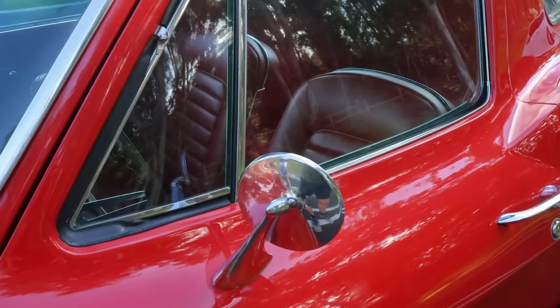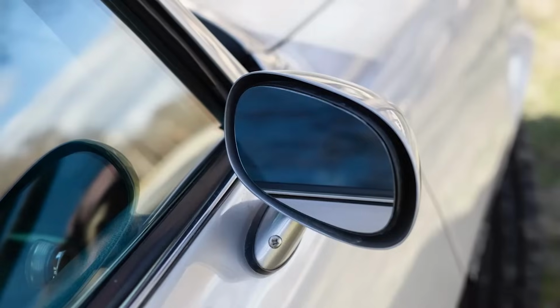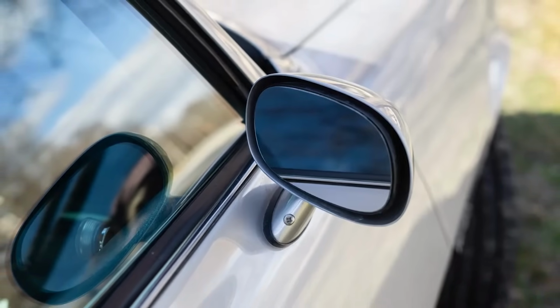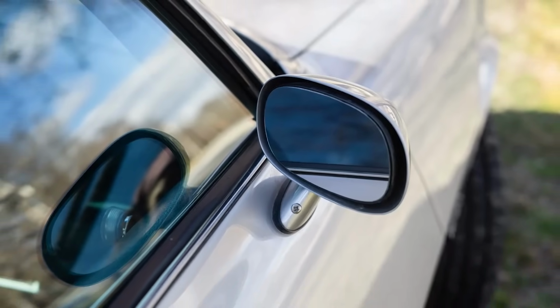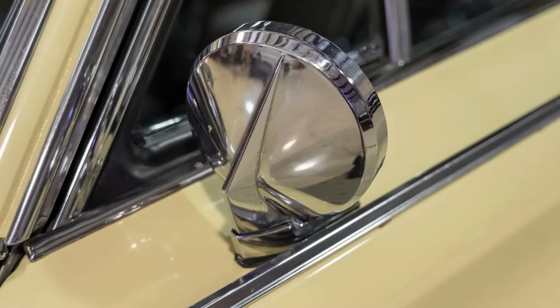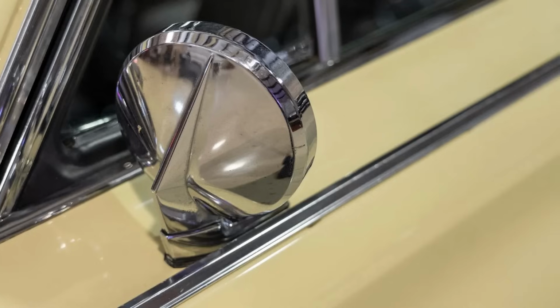Manually adjusted door mirrors were the norm in the pre-power everything era. Adjusting your side mirrors required some manual dexterity, often involving a precarious reach across the interior. Gratefully, power mirrors took over, letting us effortlessly tweak our view with the push of a button, leaving the days of mirror adjusting gymnastics in the past.